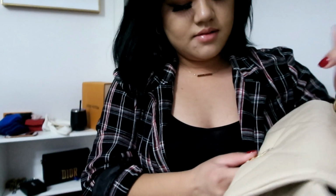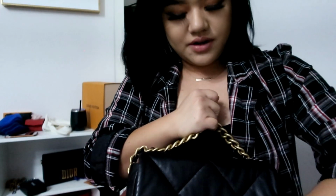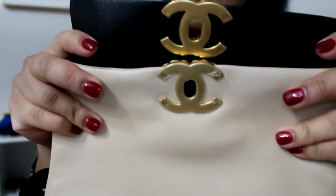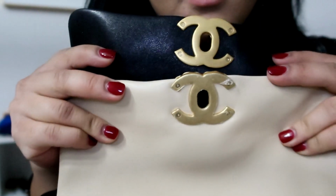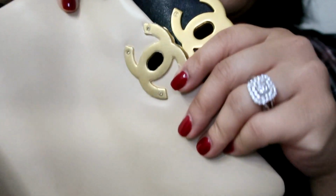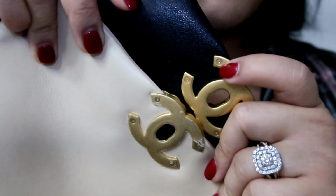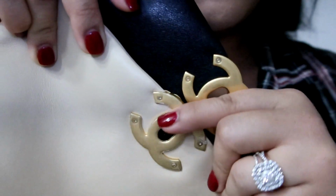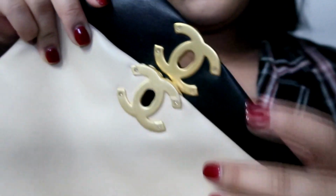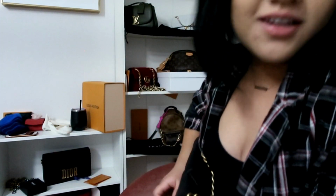And then the turn lock, you can kind of tell, though, because it's not as smooth and it's not very shiny. It's not the same screws that they used on the flap. I hope you guys can see that. Get closer. So this has smaller screw heads as opposed to this screw head. So that's a giveaway. Also, obviously the date code.